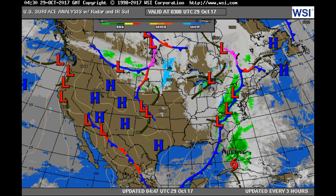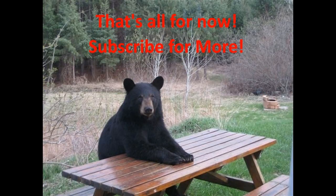Now here is our surface map. You can see that front that's been pushing through Tennessee and the Carolinas. That one will be interacting with Philippe a little bit and keeping it offshore. But still, the Bahamas and that area is going to get the worst of the rain, not South Florida, it looks like now.